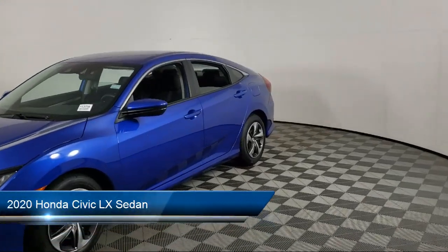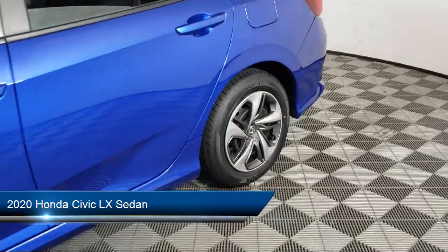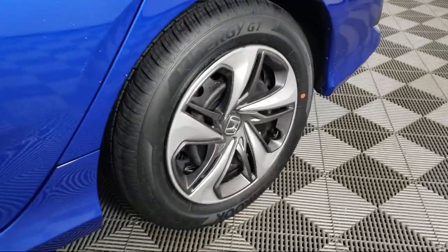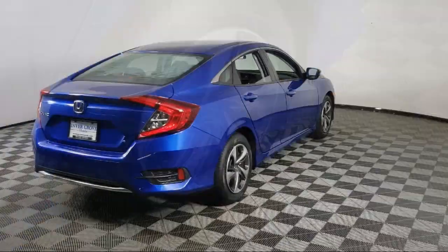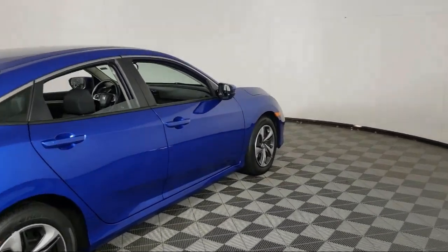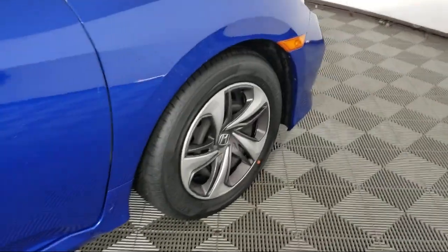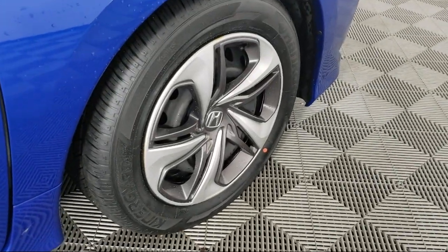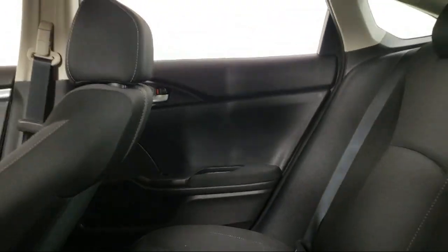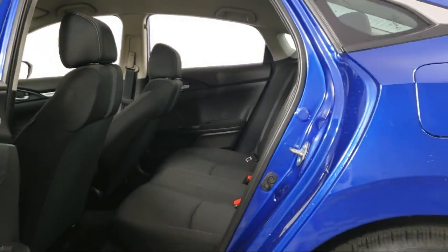It comes equipped with rear view camera, keyless entry, outside temperature display, steering wheel controls, auto high beam headlamp control, electronic stability control, speed sensing steering, tire pressure monitoring system, air conditioning, traction control, and has less than 50,000 miles on the odometer.